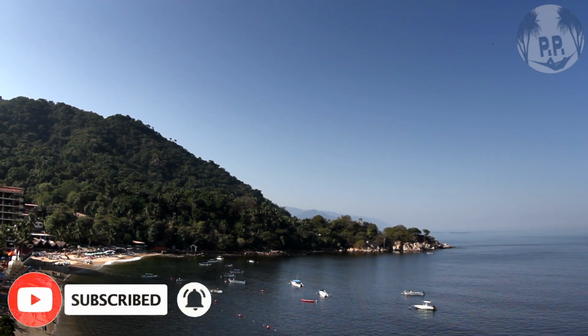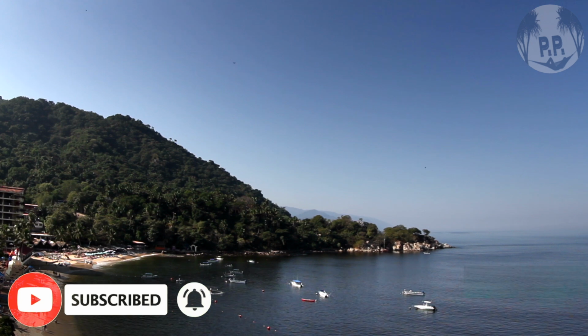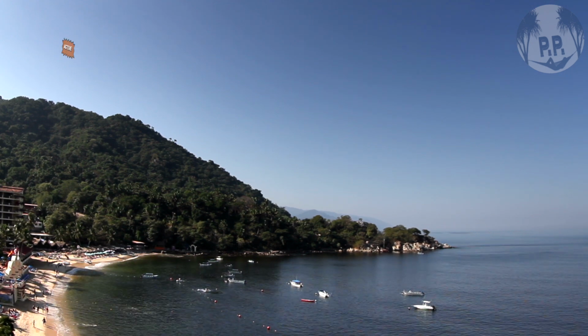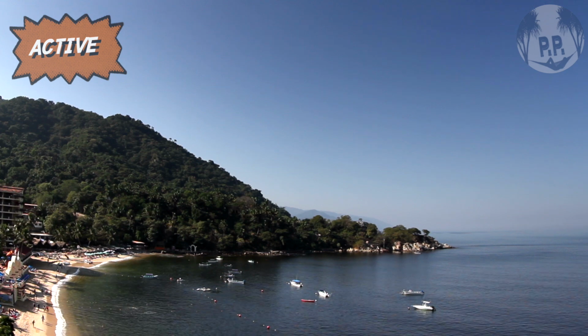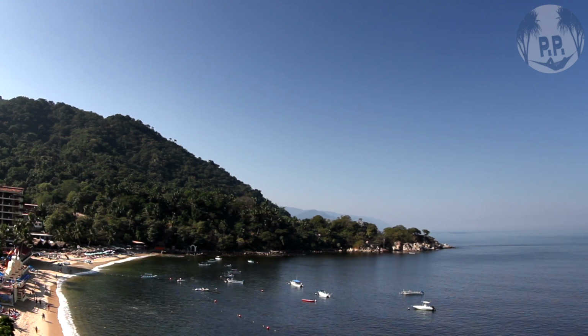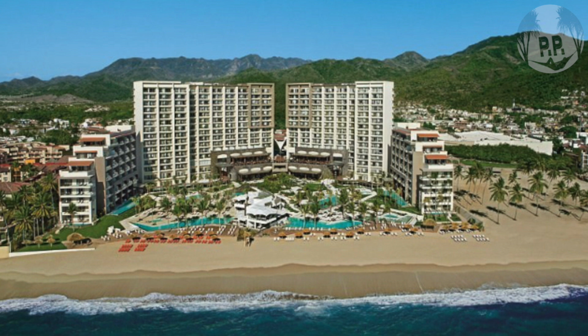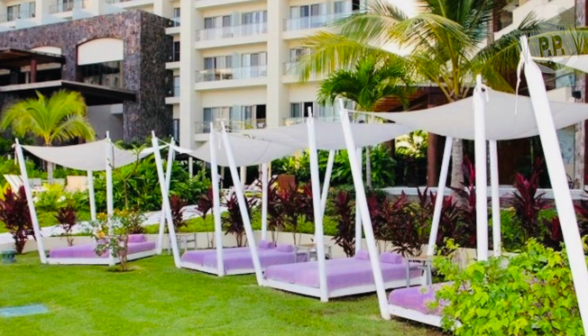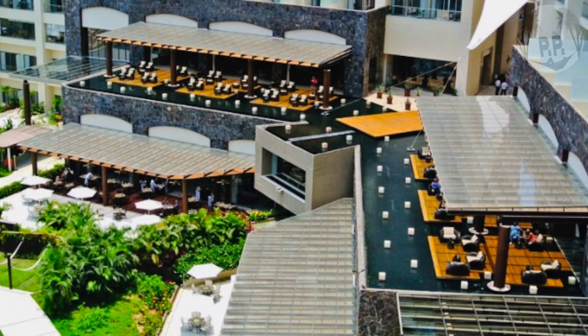Now let's head to the hotel zone in Puerto Vallarta, just a 10-minute drive from the airport, where you'll find a much livelier and more active resort than the one we just looked at. But there are still plenty of places to get away and relax in peace and quiet. The grounds are very nice, very well maintained, with lots of palm trees and flowers, and you'll find canopy day beds sprinkled throughout the lawns for private little spots to relax.